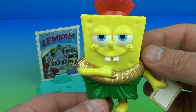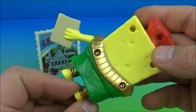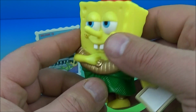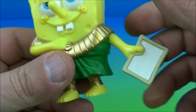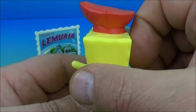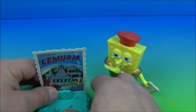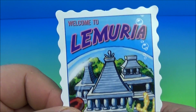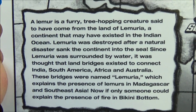Next up in the set we have Spongy Lemuria. Now, I really don't know what to make of this one other than he looks really cool. He's got some gold coloring going on around his shirt. And you can wiggle his legs back and forth, and then there's some gold coloring down here on his legs. His arm rotates around like so. And he's got this really neat looking hat. And down here you got a couple more things going on with this particular toy. You have a base, and you have this Welcome to Lemuria card. And on the back it tells you what's going on with Lemuria. So let's read this, shall we?